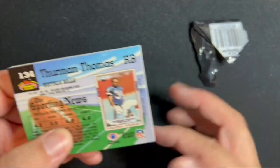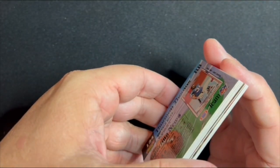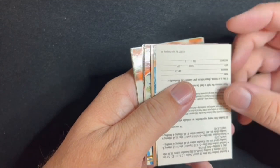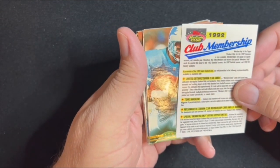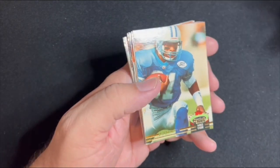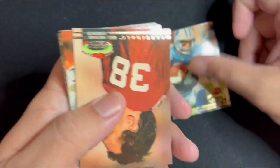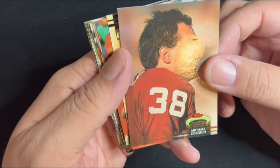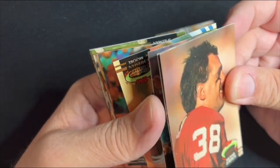Thurman Thomas. Now we're talking. We're right off the bat. All right, let's see what else. There's one of those cards. So let's see. We got a Mike Farr. At first, I was like, "Oh, that's a Barry Sanders." It's not Barry Sanders. Club membership. We don't need that. Mike Farr. Let's hold this up so you guys can see him. Michael Zordich. Now he was a rookie. Not that I wanted him, but he's like, hey, rookie card.